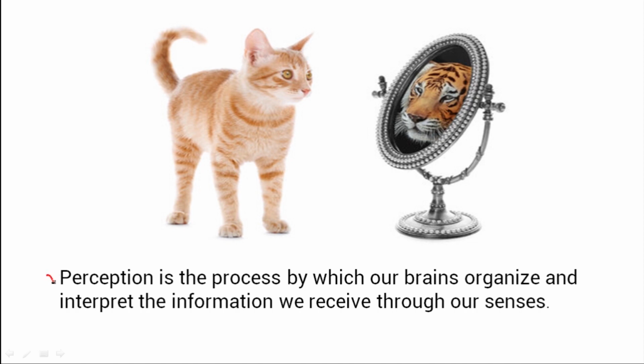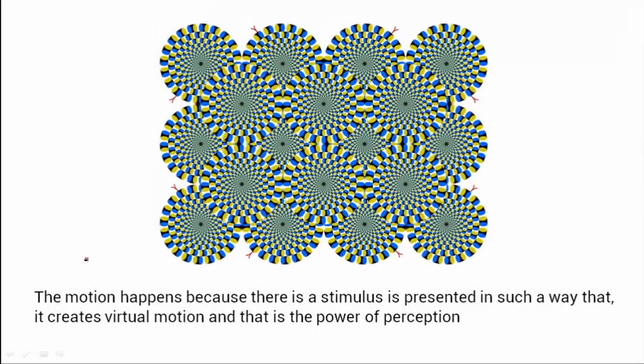Basically, perception is the process by which our brain organizes and interprets the information that we receive through our senses, so that we can recognize and make sense of the things around us. So, perception is so powerful that even though the cat in the mirror is actually a cat, it perceives itself as a tiger. So in this slide, let's take a look at another interesting illusion.